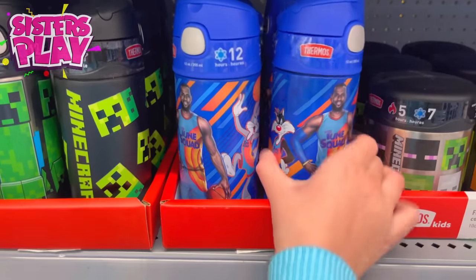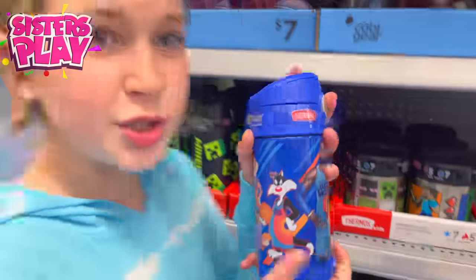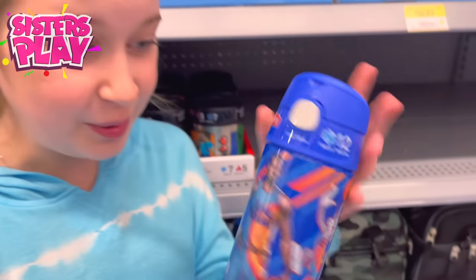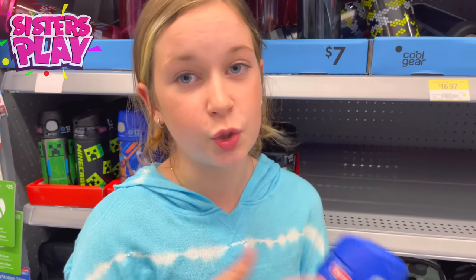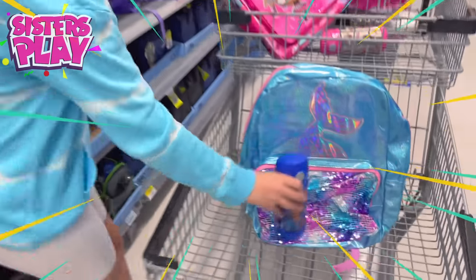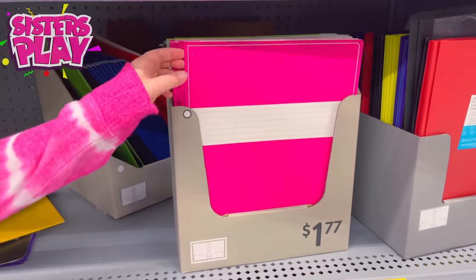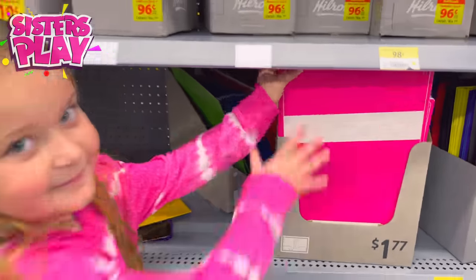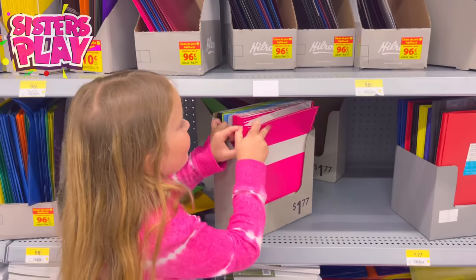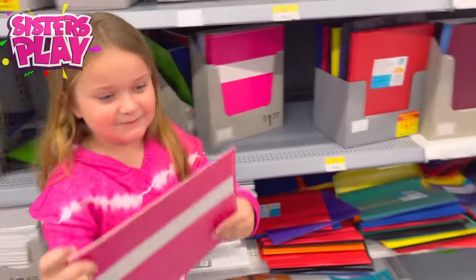Aha! I found the cool Toon Squad water bottle, you know. It's super cool. Even though it's kind of in the boys section, who cares? This is literally my favorite movie of all. Okay, pink duotang. I think I'll grab one. Hard to grab. There you go. Let's put it in my cart.